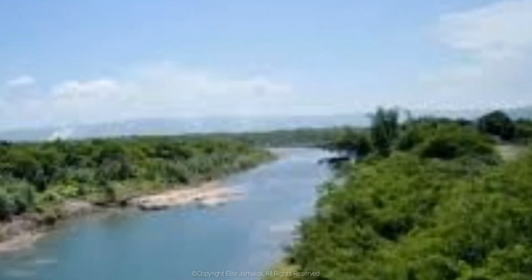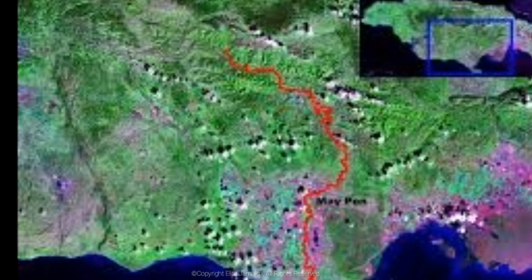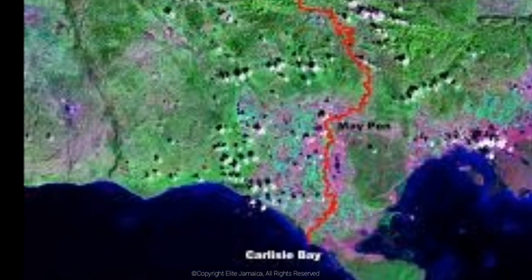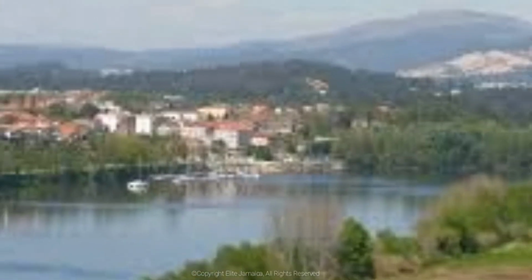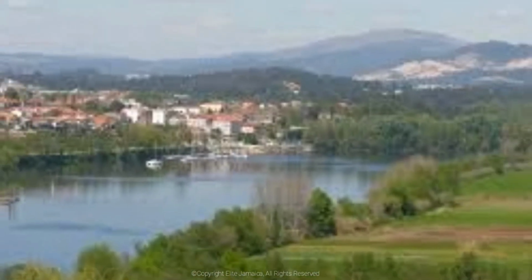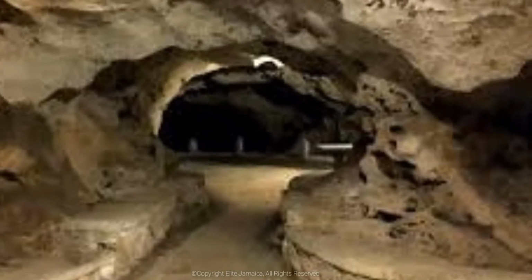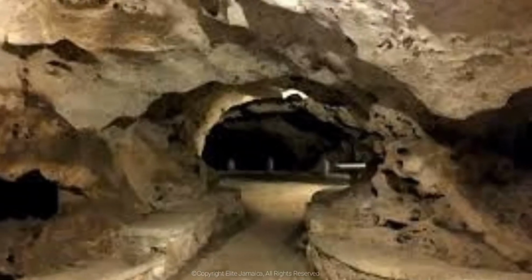It rises close to the mainland's geographic center, flowing generally south-southwest, reaching the Caribbean Sea at Carlisle Bay in the central south coast to the west of the island's southernmost point, that's Portland Point. The town of Maypen in Clarendon lies on the banks of the Rio Minho. We also have some underground rivers in the limestone region of Jamaica, for example, the Hectors and Cave rivers.